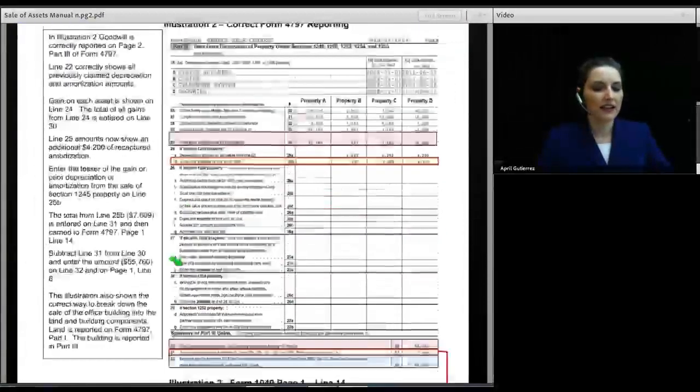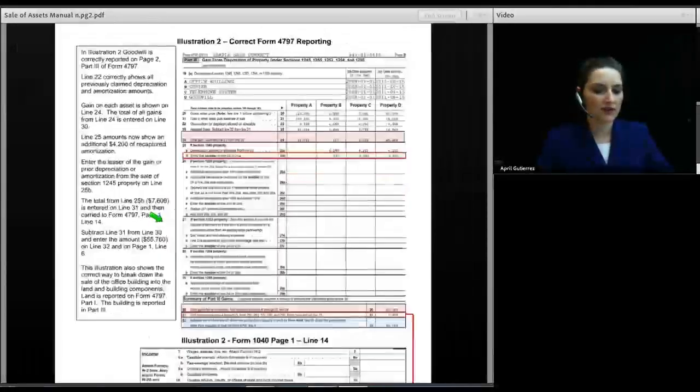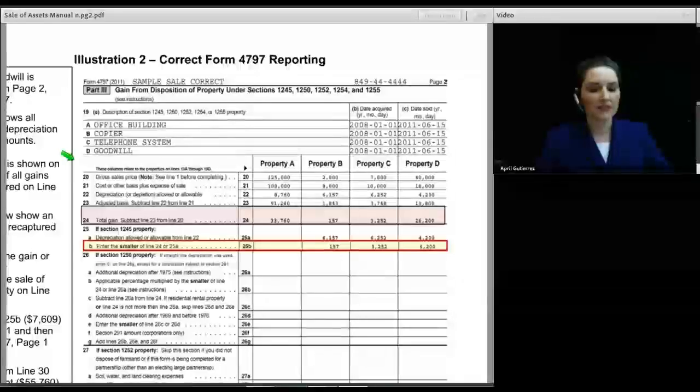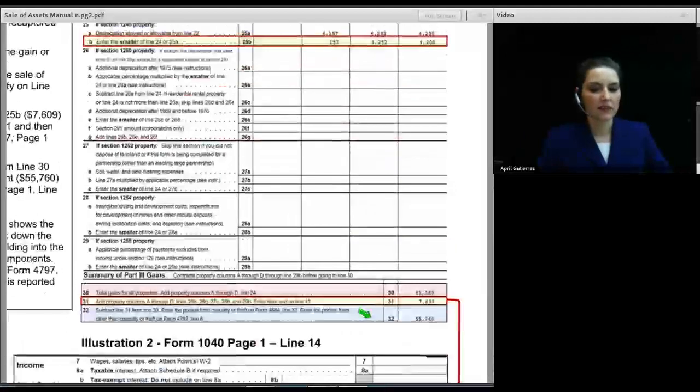Now in this second illustration here, we start again with part 3 of Form 4797. And this time we've put the goodwill in here. The significant thing about the goodwill is that recapture of amortization on the goodwill is now going to be included in the Section 1245 line. So this line just doubled, didn't it? It's going up by quite a few $1,000s.